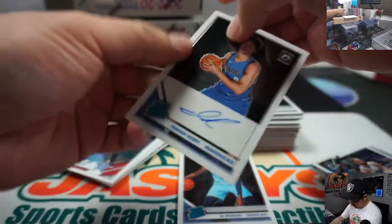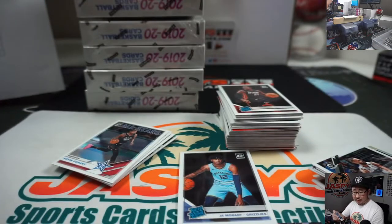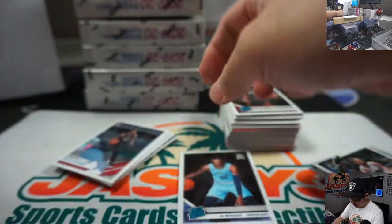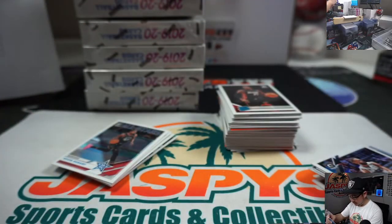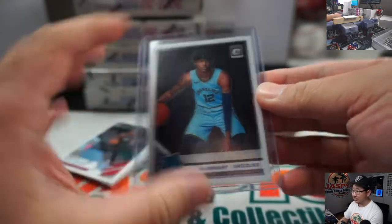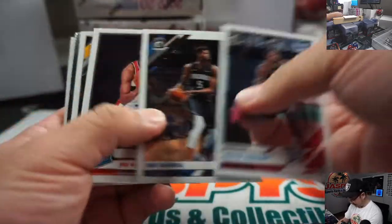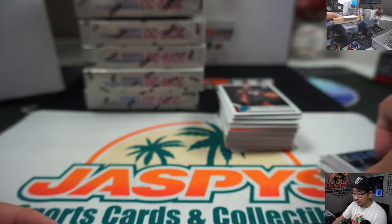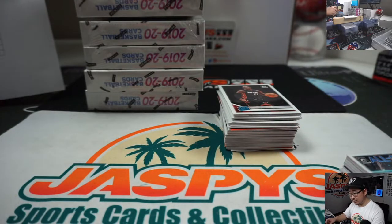And there's Isaiah Roby, rated rookie autograph for the Mavs. Evan with the Mavericks. Oh, nice. There you go. Three number block spots, there you go, folks. Thank you. That's good teamwork, ladies and gentlemen. I appreciate that. Some good teamwork. There you go, Dave Larson got his three.